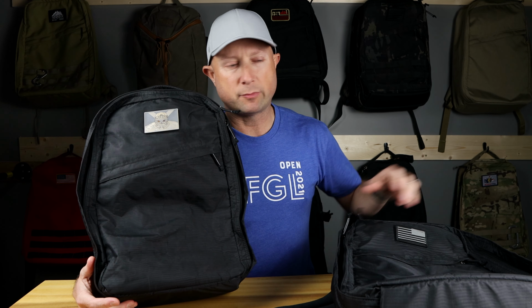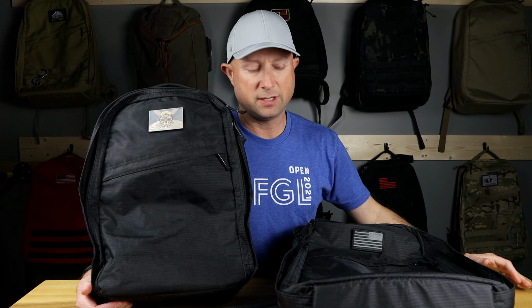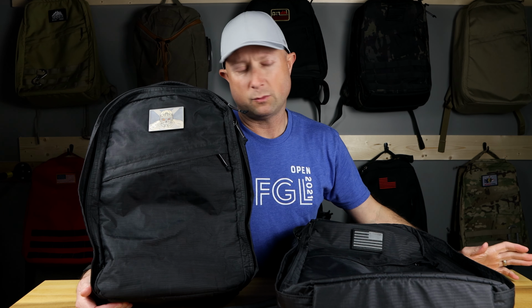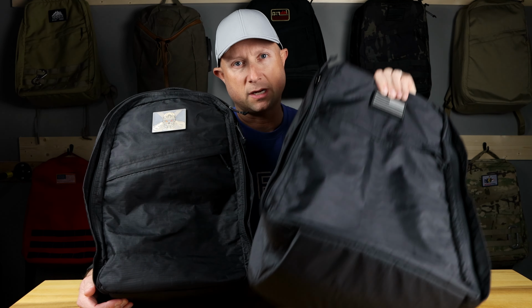So there it is. That's the GRXC1 collaboration between GORUCK and Carryology. All of the awesomeness that a GR1 was, little orange accents, that's a signature Carryology touch, and a brand new space age fabric that really is awesome. I really wasn't sure what to think of it, but I'm a big fan now after carrying it for a couple weeks in both everyday carry mode, and I carried this a couple times on a weekend.